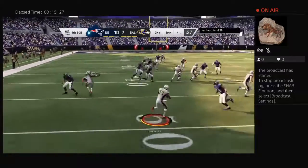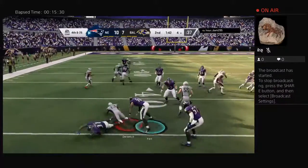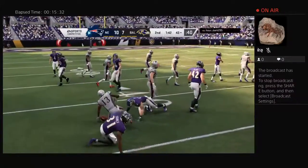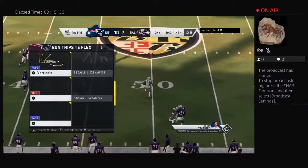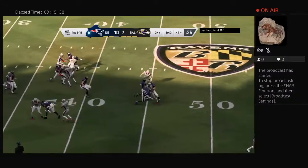Dorsett on the return. A good return there, 17 yards. And the Patriots will have great starting position as they take over 1st and 10.